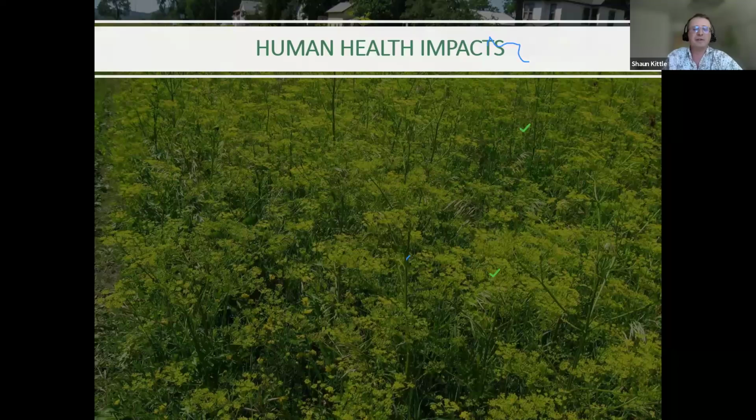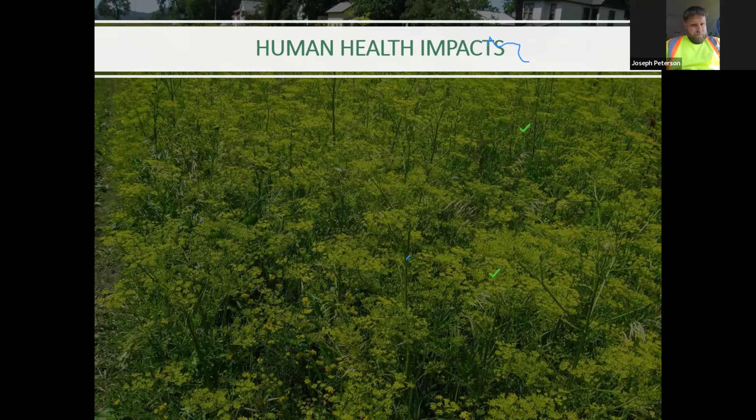And human health impacts. So not only do these species have negative impacts on roadways, they can also affect human health. You might recognize this species. This is wild parsnip. So I talked about giant hogweed earlier. Wild parsnip also has a sap that if it gets on your skin and then the sap is exposed to sunlight, it can cause severe blisters and burning, and it can leave really nasty scars. This is a particularly bad species to hit with a weed eater or a mower, especially without any protective gear.